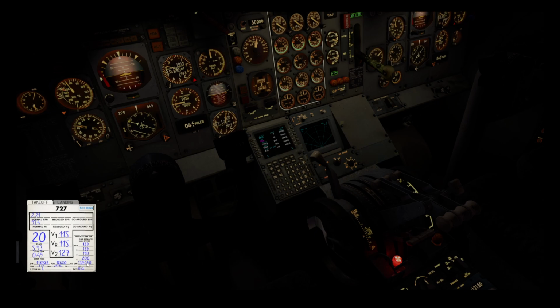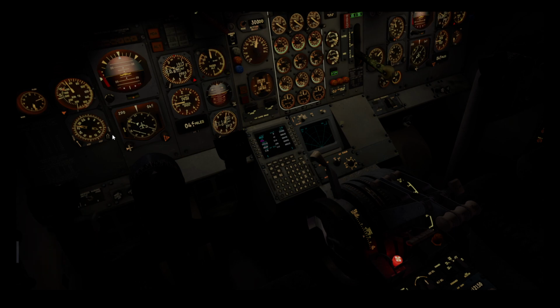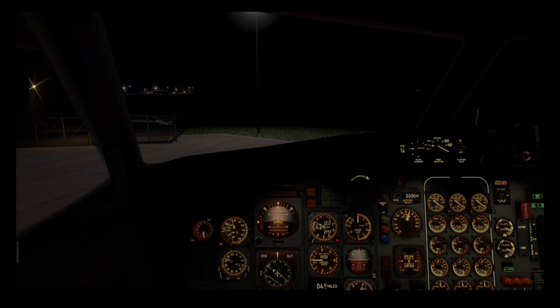And then the rest of your flap speeds. Click set bug and it sets these for you. All right, so we are ready. Galley power's on, electric hydraulics, and we'll leave that in normal for now. And that. So let's get this thing pushed back, shall we? Actually, powered back.